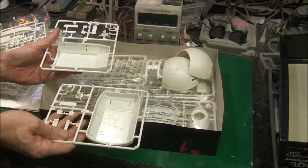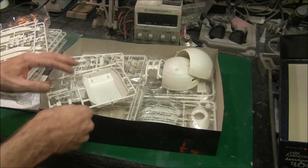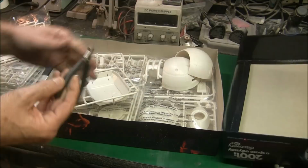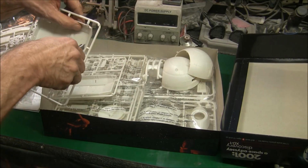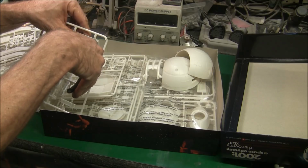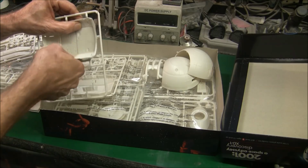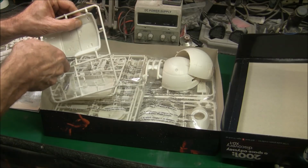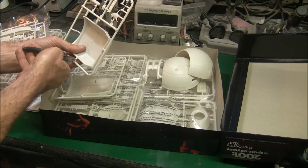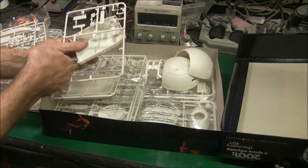So this piece obviously comes in 2 halves. What I'm going to do right now is take my sprue cutter and remove these parts from the sprue, just these 2 main parts to start with. And I'm going to see how well they fit together, because I have an idea that we want this to have the ability to be opened so that we can change our battery later on when we power this model up.